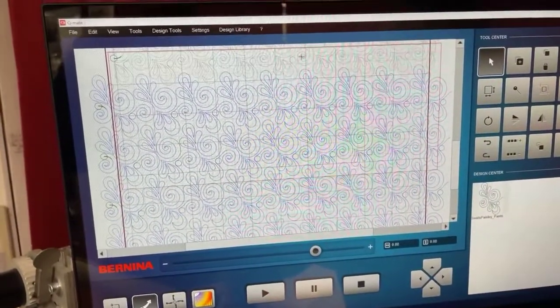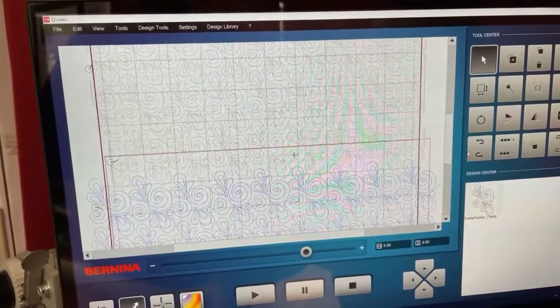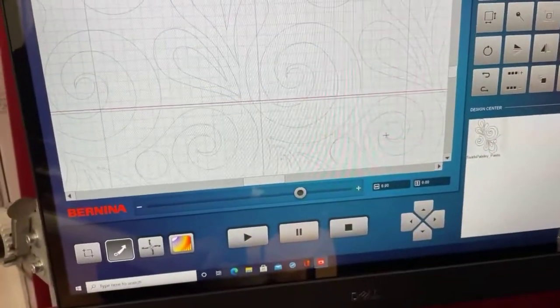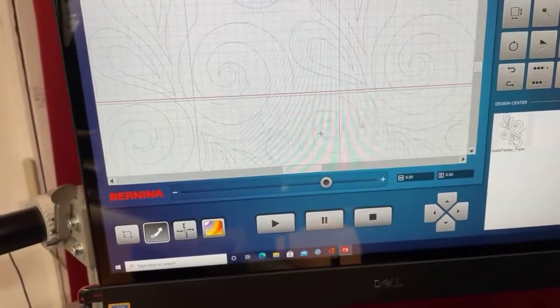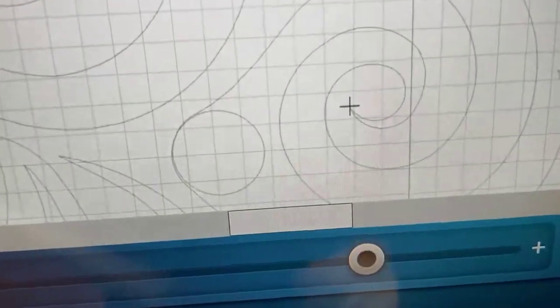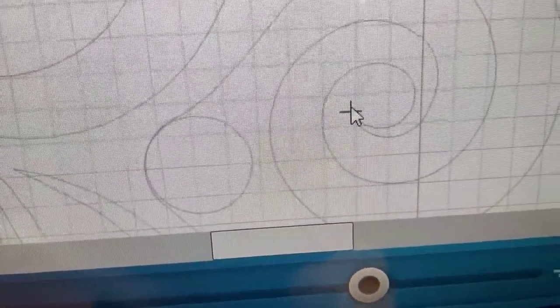If you want to make sure that you're really, really exact, you can zoom in really, really close, and check to see how good you did at getting your needle right on that point. And you can realign it again, even if you want to get a little bit closer.